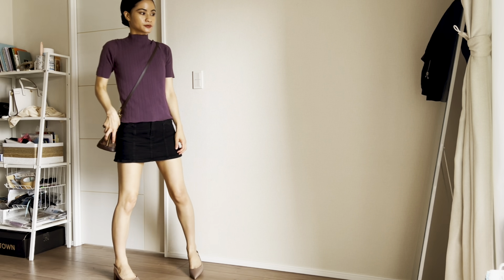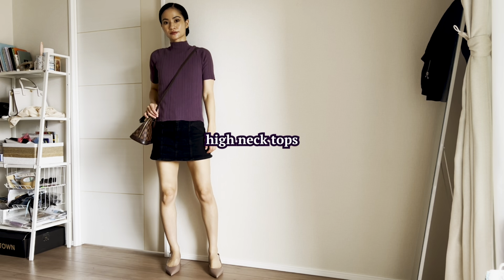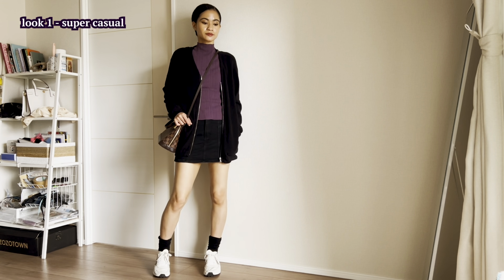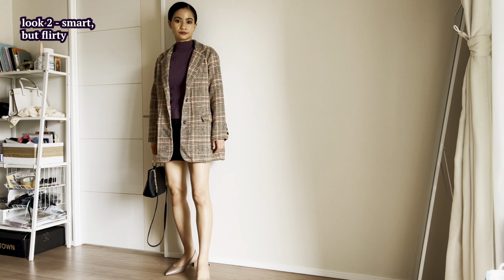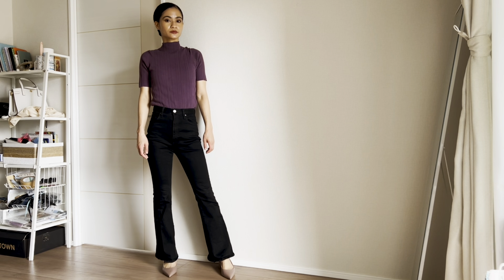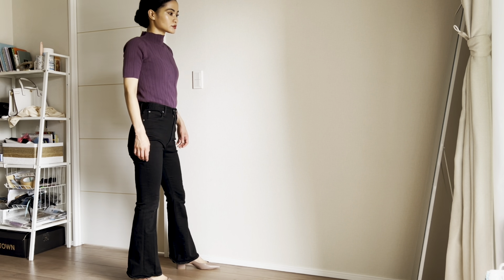Hey everyone, fall so far has been kind of hot in Japan, so we're starting off this lookbook with high neck tops. I really love how they make me look slightly more elongated, and I really like how they cover my upper arm area.